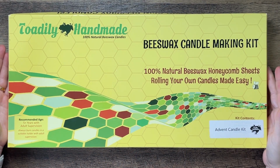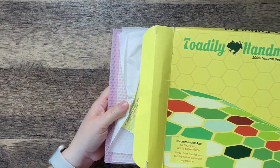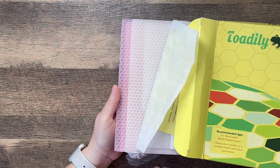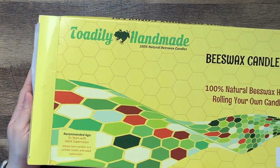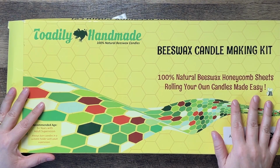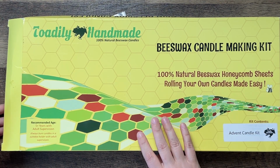Okay guys, this is the first Advent resource that we have. This is an Advent candle kit. We've gotten this for several years, and it comes with just these beeswax sheets that you make into your own candles, and it has a wick as well, and there are instructions on how to make the candles. This particular package that we got, I think I got it maybe 3 years ago, and it has had plenty of beeswax to make several years worth of candles.